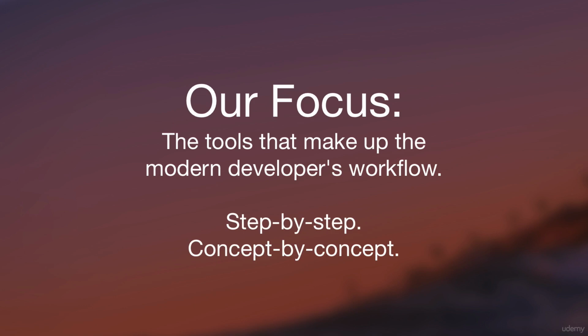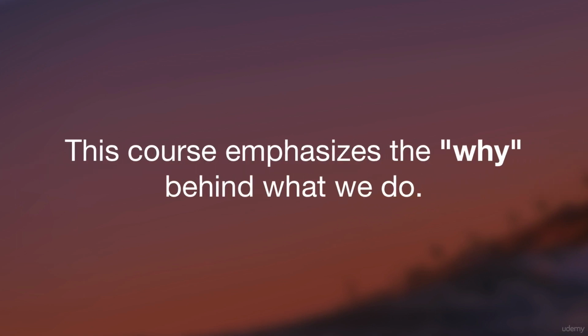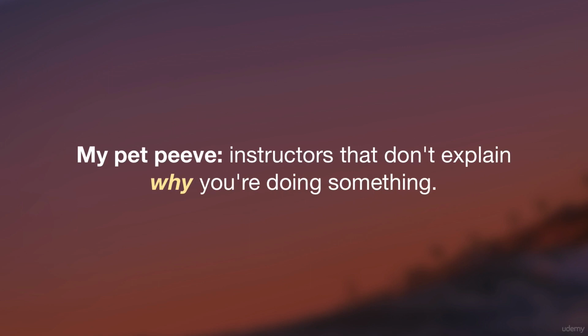Now, we will get into the course outline in just a moment, but first, I want to address my teaching style. I try to explain why we're doing something. Because I know that personally, when I'm trying to learn something new, nothing frustrates me more than when the instructor technically shows me how to complete a task, but by the end of the lesson, I still have no idea why I even needed to complete the task in the first place.